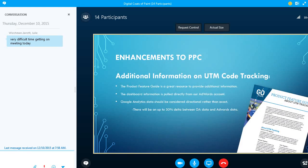Some additional information on UTM code tracking is now included on the wiki. There's a product feature guide, so we've got some new collateral about UTM tracking, and this is a great resource to provide some additional information to our customers. And then dashboard information is going to be pulled directly from our AdWords account, and Google Analytics data should be considered directional rather than exact. So it indicates here that there's going to be about a 30% delta between the Google AdWords data and the Google Analytics data.